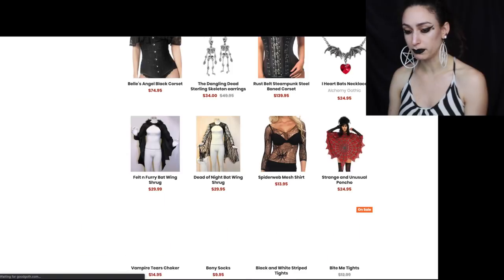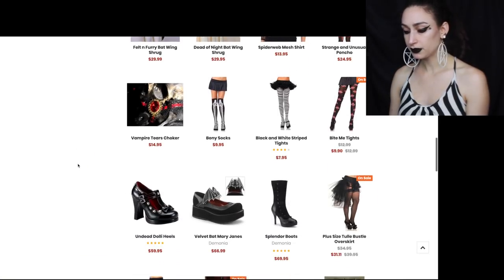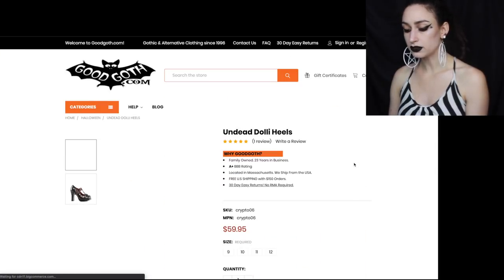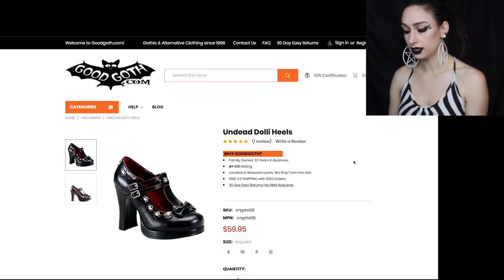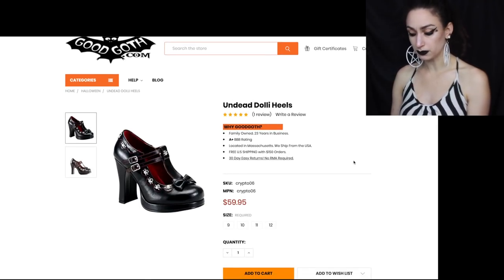All right, this spiderweb mesh shirt though. I want it in my life. What else can I find? Oh my god! Okay, so real quick, these heels, the undead dolly heels from, where are these from? Demonia? Yes, these are from Demonia.